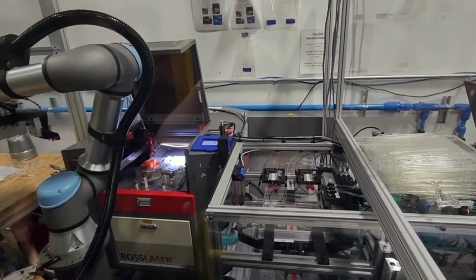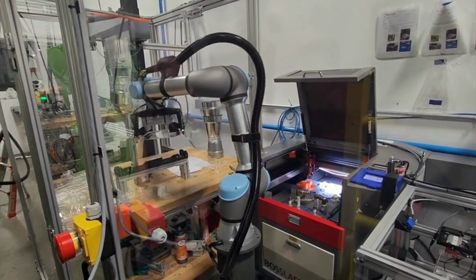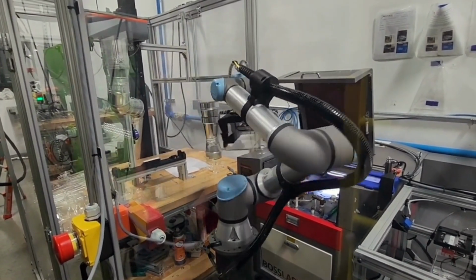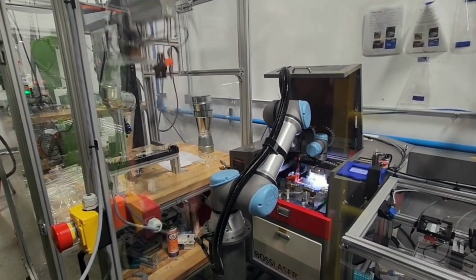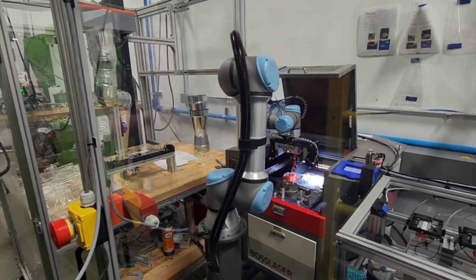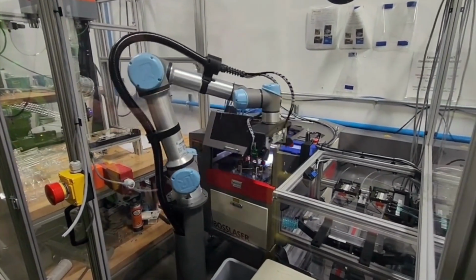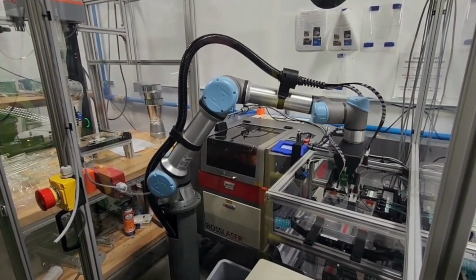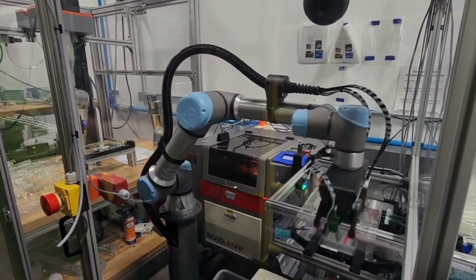What you're seeing here, this is an application for an automotive supplier. This is a center console component. So the Cartesian robot is dropping it down into this nested tray. The robot will then pick it up, put it into the laser etching machine. It then moves it to this air blow-off station and then over to a conveyor.